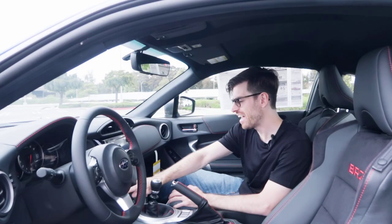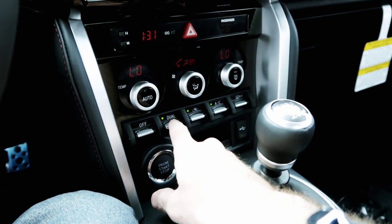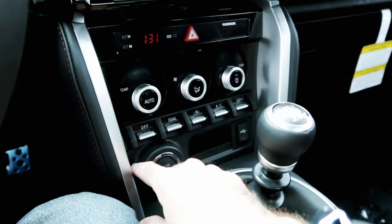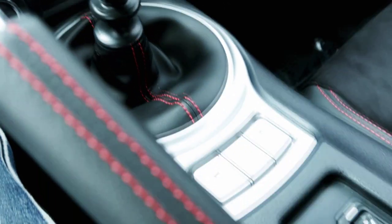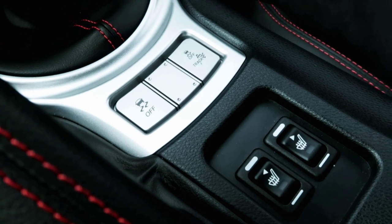Now, I really like how these buttons here are integrated into the console. It reminds me of something like a Lamborghini Gallardo, so it definitely gives it a more special feel. Another cool thing to mention is the fact that you have two different buttons for traction control. So you can either put it into sport and turn it off, or you can put it into track mode and turn it fully off.